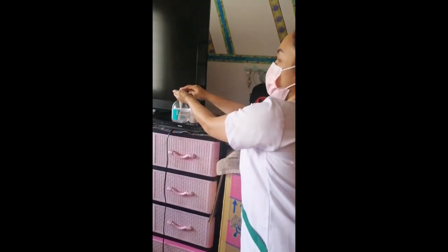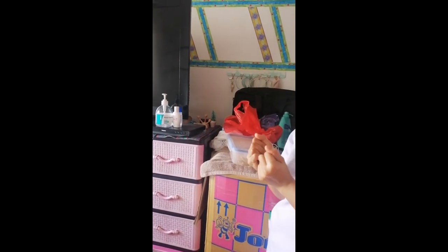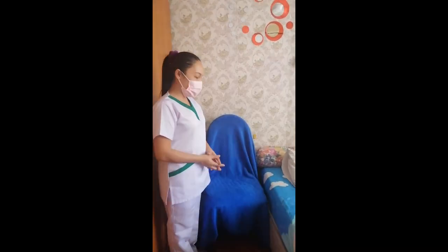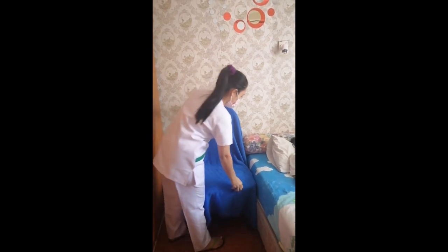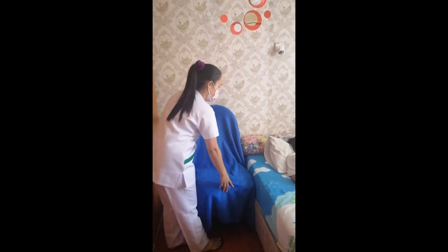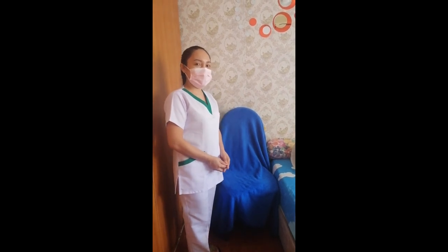We have to sanitize our hands. Then we have to ensure the patient's privacy, so we close the curtain. Then we place the wheelchair beside the bed, facing the footrest of the bed. And then we have to make sure we lock the wheelchair.